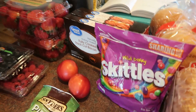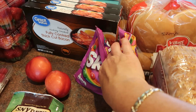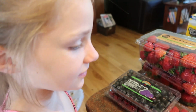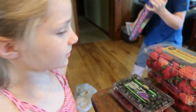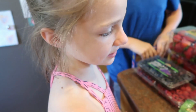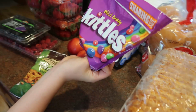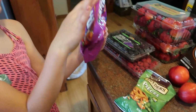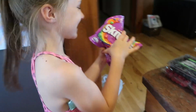Oh, and she wants to show the Skittles that she got for Dad, and you have an idea to make it into something. Last year, we did something with a bag of M&Ms, and we made it into a bow tie. Okay, so you might try to do that. We couldn't find the little bag of Dad's favorite Skittles, so we had to buy a bigger bag. Aw, shucks. Yes, we will do that.